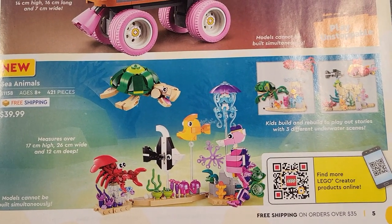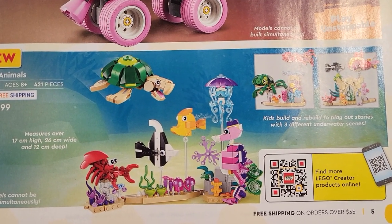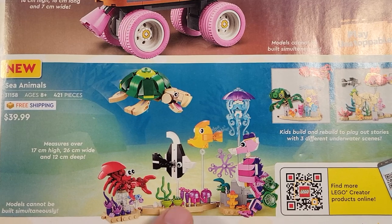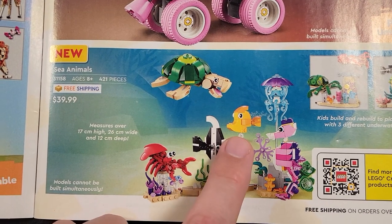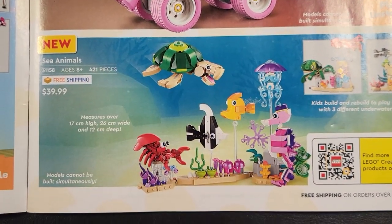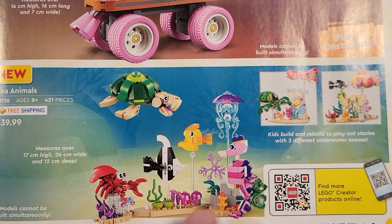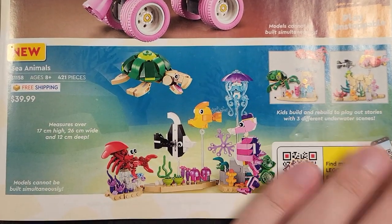Just underwater creatures. I guess this is a new set, and I've never seen this set before. So got a cool little turtle. He is a little scary with that pincher. And you got almost like a Finding Nemo type theme. So you almost got like a little crab, like Ariel. It just has that underwater vibe there. So you got another little underwater, some different little setups. So yeah, if you bought three of these, you could definitely have a whole little under the water type theme going on.